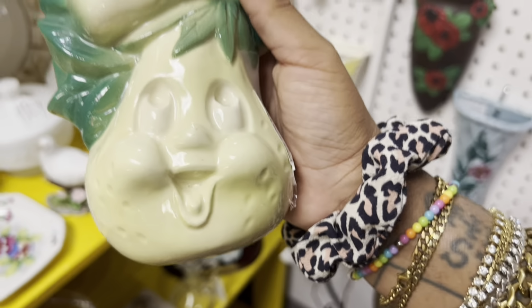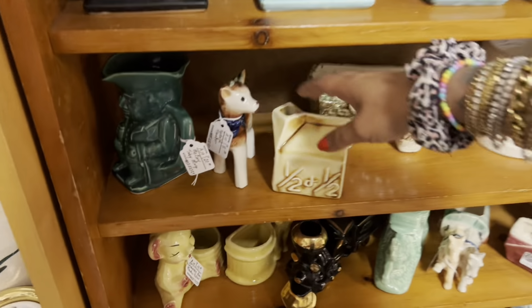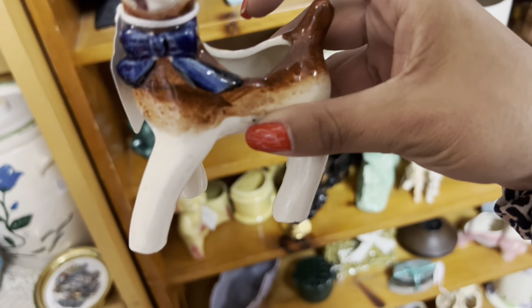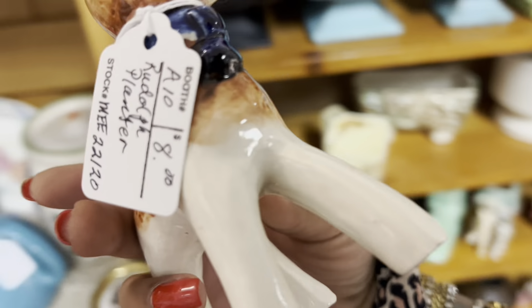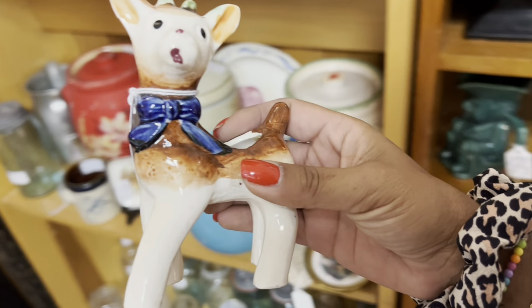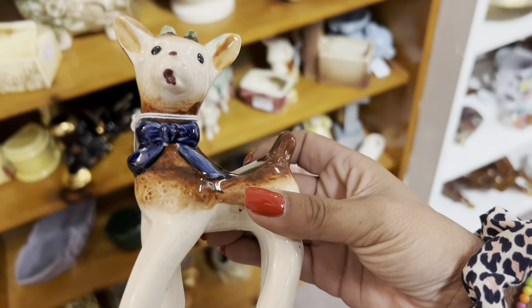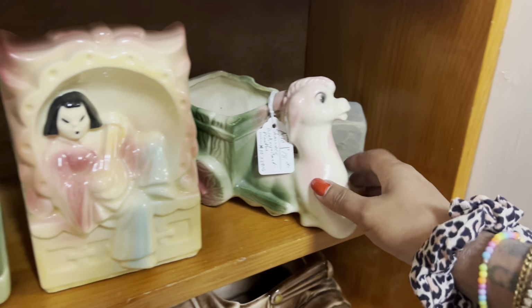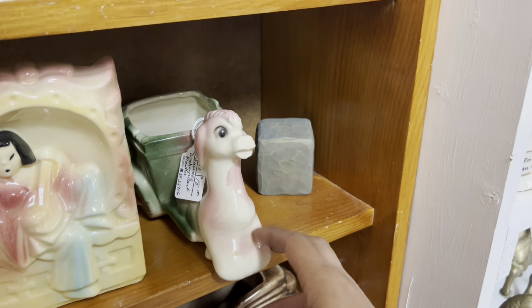Being cheap. What is this little deer? I had to walk away from that. It's a little planter. That is cute. It's only $8. Now that I can definitely justify. This will probably sell pretty quickly. I'm gonna grab that.